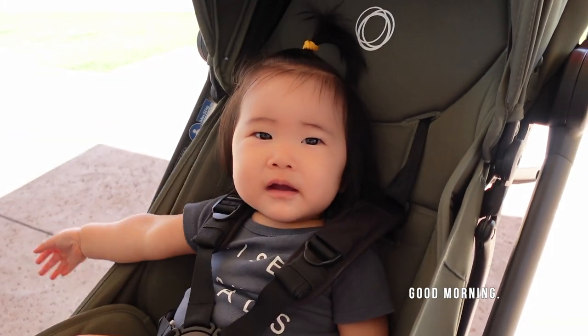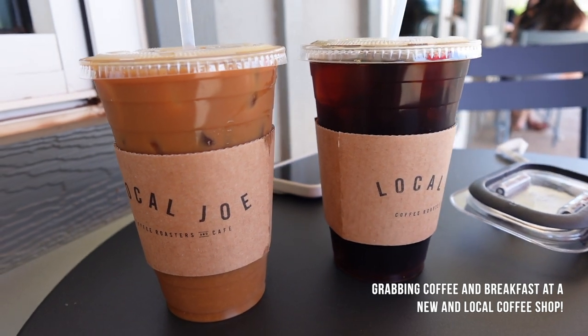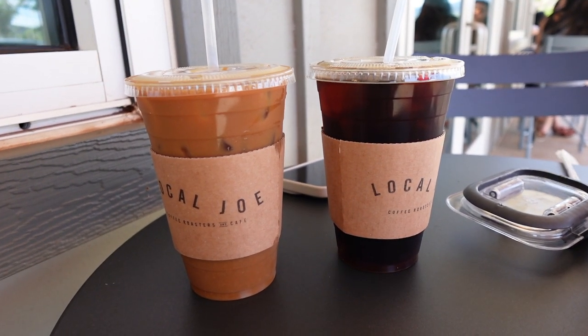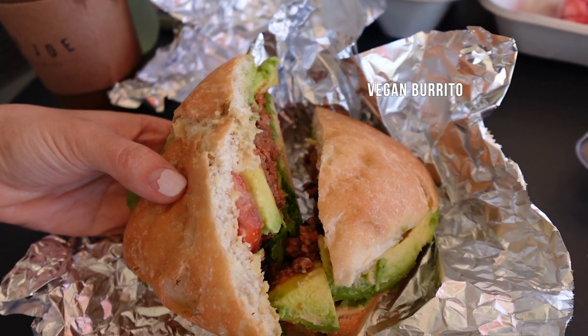Good morning from Hawaii. We started our beautiful day off at a new coffee shop called Local Joe's for some delicious coffee, gyros, and a vegan breakfast sandwich, which was delicious.